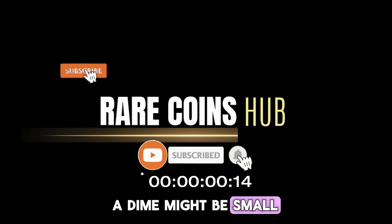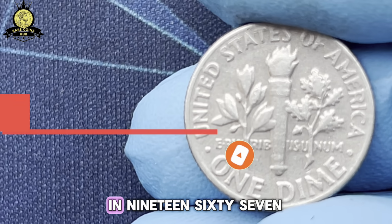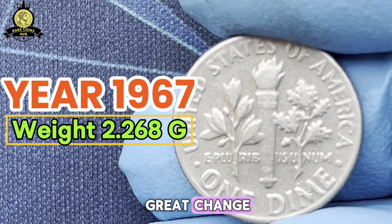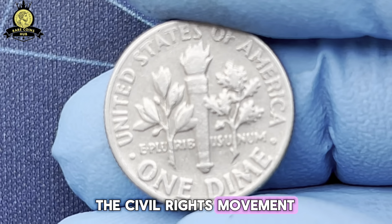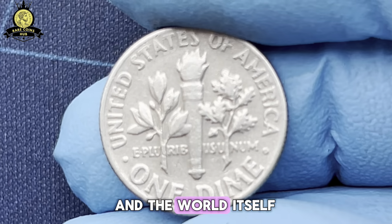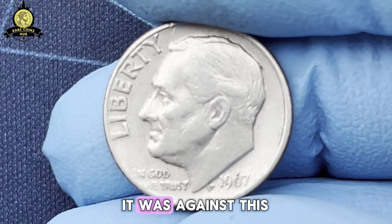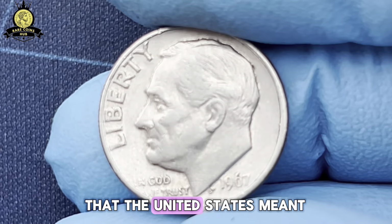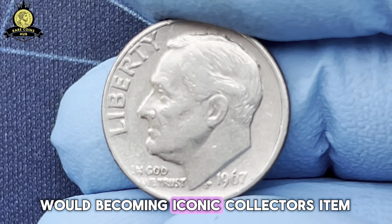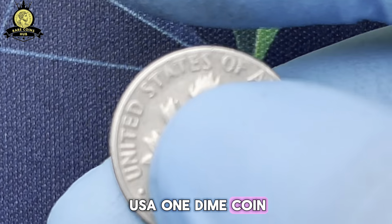A dime might be small, but its value and history pack a powerful punch. In 1967, America found itself on the cusp of great change. The civil rights movement was making waves, the Vietnam War was intensifying, and the world itself seemed to be shifting in unprecedented ways. It was against this turbulent backdrop that the United States Mint produced a coin that, decades later, would become an iconic collector's item, the 1967 USA 1-dime coin.